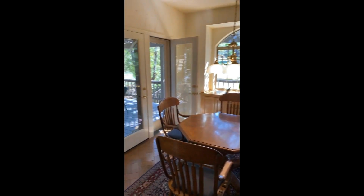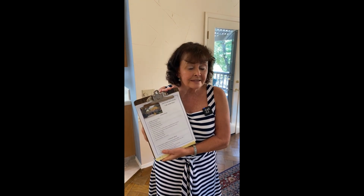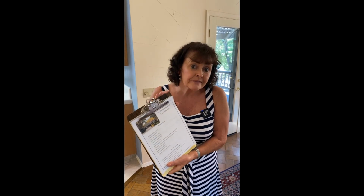One of the things that I do with my homes, because many of them are older, is I do an enhancement sheet here. The enhancement sheet is usually found on the MLS. And if you would like a copy of this enhancement sheet, give me a call.